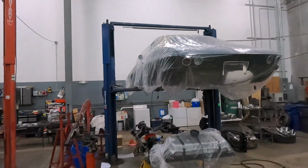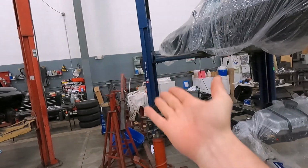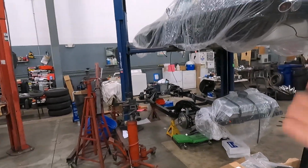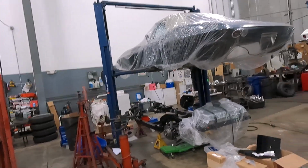My 65, you can see how we have the roller pretty much fully assembled here. Only thing left to do now is put the transmission on the engine, mount it in there, and proceed forth. It's pretty much at roller status right now. So this one is going to be coming up real soon.